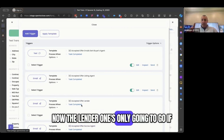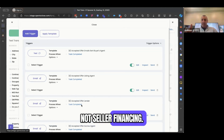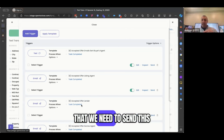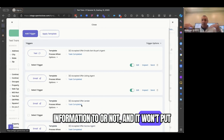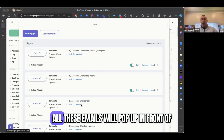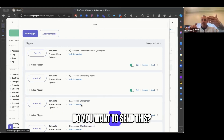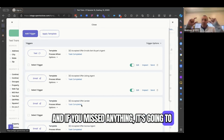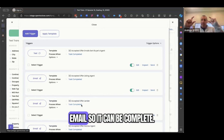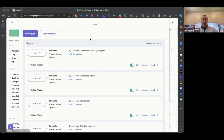Now the lender one's only going to go if you said that there's a finance file and it's not seller financing. So the system knows based on your intake form if there's a lender that we need to send this information to or not, and it won't put it in if it's a cash deal. So then all these things will happen. All these emails will pop up in front of you and say, do you want to send this? Yes. Do you want to send this? And if you missed anything, it's going to put a big red block in that email and say, hey, you forgot to put in this information for this email so it can be complete. So we do have checks and balances with this stuff as well.